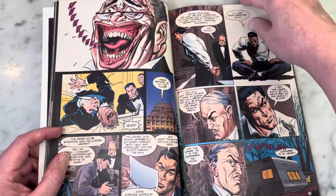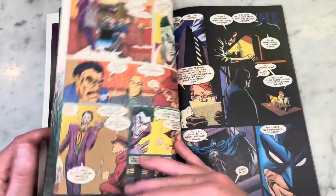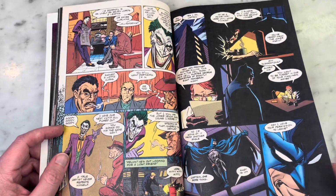That is some crazy good Joker mouth right there. I love it. Good Alfred too. And I love the coloring. Like, this is a really quality book. I just love Legends of the Dark Knight.